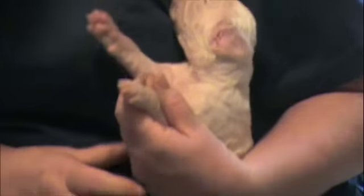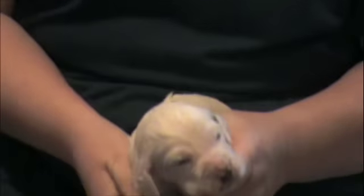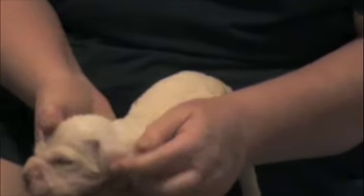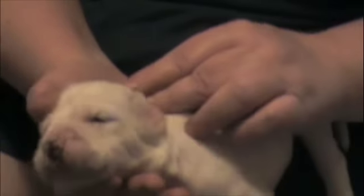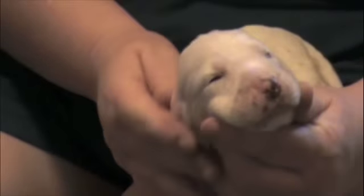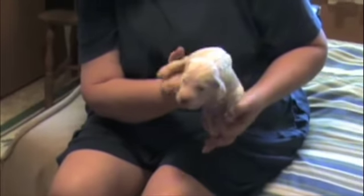This is, I don't know what this is going to be. But this is a little girl. And we've got no colors yet, except for a black spot on her ear. Right there. We have a black spot on her ear. And we're getting some pigmentation on her nose. And other than that, that's about it.